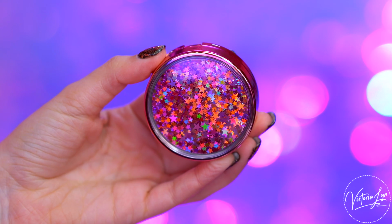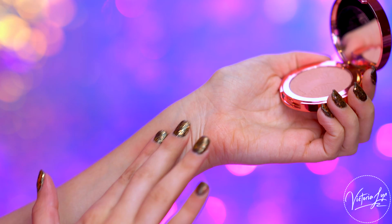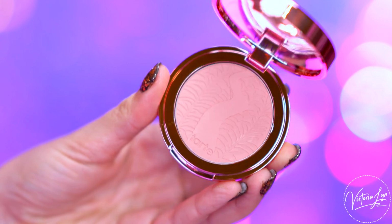So next we have the limited edition Amazonian Clay 12-Hour Blush in Fairy Flush. This is a beautiful rose color. If you look at it, it's really neutral. It gives a nice rosy flush to the cheeks. And I am so in love with this packaging once again. You have these stars on the front, and I think it is so, so pretty. I also wanted to mention that there is a mirror inside, so that's a plus.